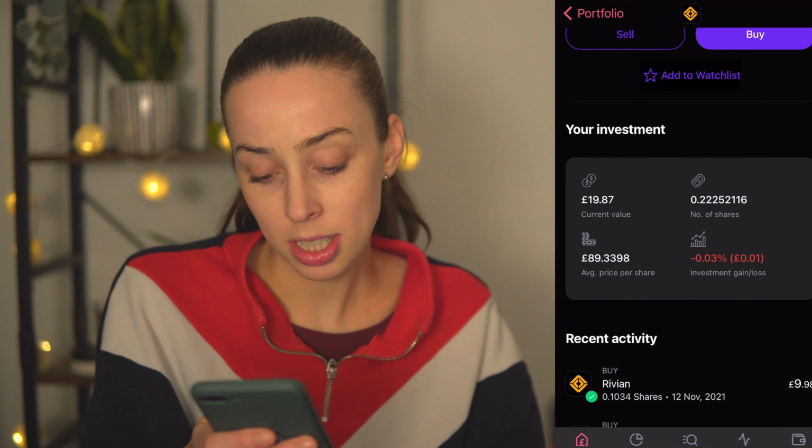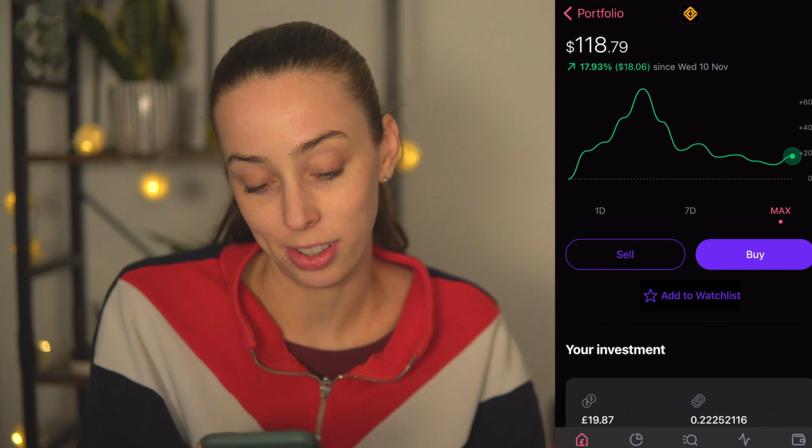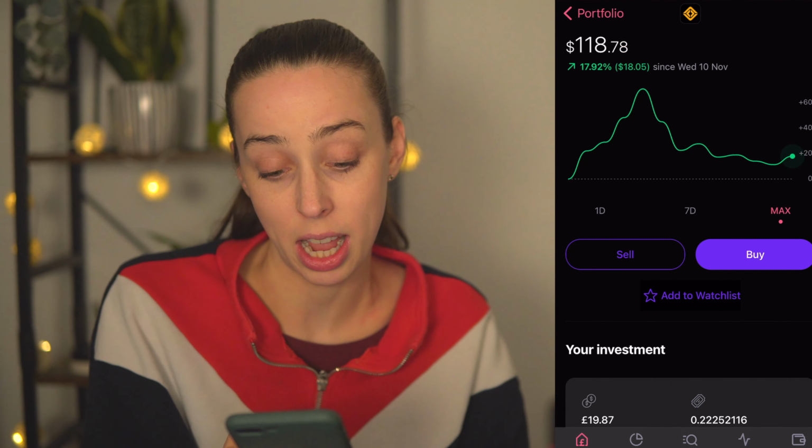About £20 in, and I'm currently down a penny. So not too bad. I haven't lost loads of money or anything like that. I don't plan to add anything else to this position at the moment. I'm just going to see how it goes.